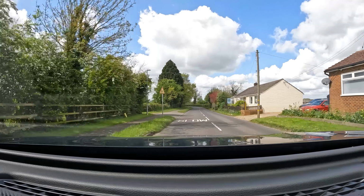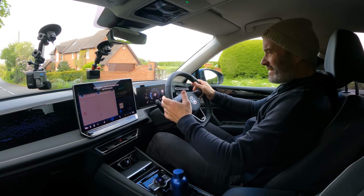In terms of actual driving ergonomics, as always, I touched upon it earlier on, Volkswagen driving positions in general, Volkswagen Group, apart from Porsche, they just seem to struggle.